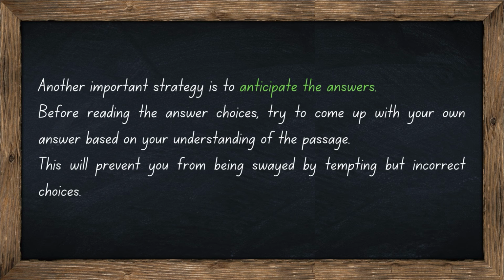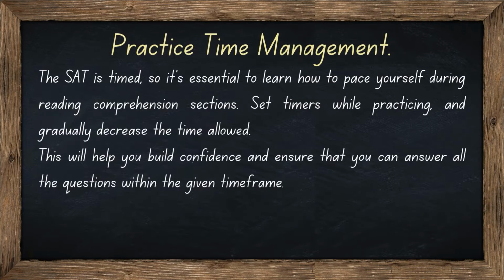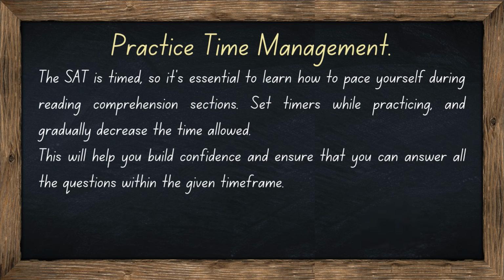Another important strategy is to anticipate the answers. Before reading the answer choices, try to come up with your own answer based on your understanding of the passage. This will prevent you from being swayed by tempting but incorrect choices. And lastly, practice time management. The SAT is timed, so it's essential to learn how to pace yourself during the reading comprehension section. Set timers while preparing and gradually decrease the time allowed. This will help you build confidence and ensure that you can answer all the questions within the given time frame.